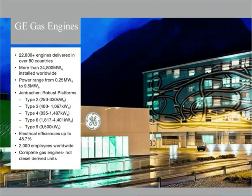Moving on then to discuss a little bit about GE's gas engines. Within the gas engine division there are two main companies, Jenbacher and Waukesha, and the combined output of those is 24,000 or almost 25,000 megawatts of installed power capacity worldwide, in the power range of 250 kilowatts up to 9.5 megawatts.